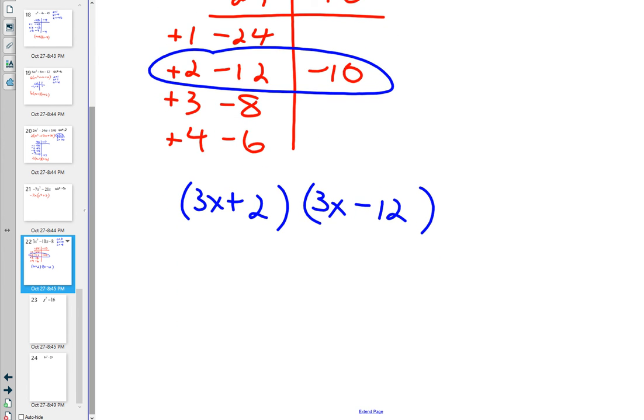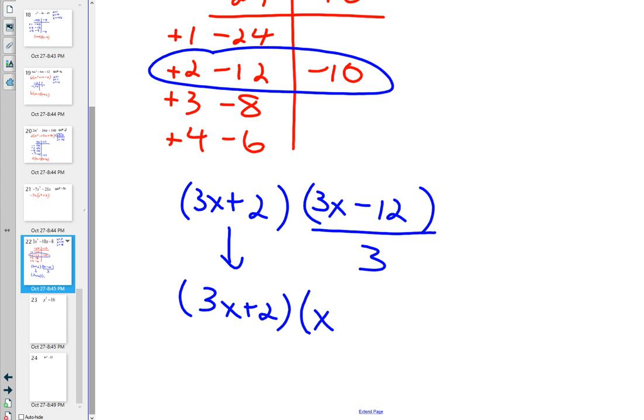Divide the thing by 3. Does 3x and 2 have a common factor? No, so that's just going to drop down. 3x and negative 12 have a common factor. Yeah, they can both be divided by 3. So the 3x plus 2 comes down. 3x divided by 3 is x. Negative 12 divided by 3 is negative 4.